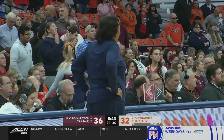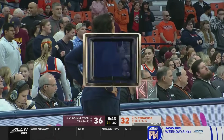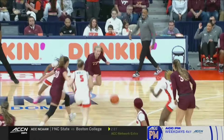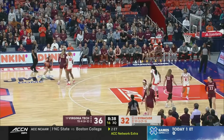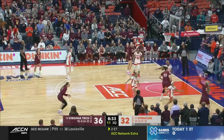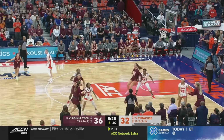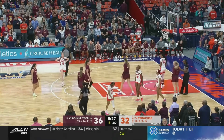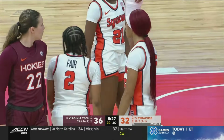Foul on Georgia Wooley there. It was a late whistle as Ekh hit the deck. Look at all that time. I don't know how. That looked like her teammate knocked her down. It looks like some friendly fire there. Kitley skip pass to the corner. Good ball movement here. And a foul on the drive as Elena Rice stuck the hand in there. That's her second.